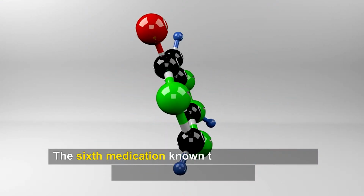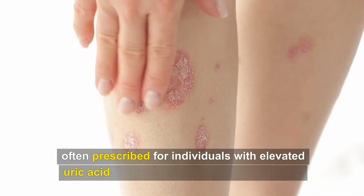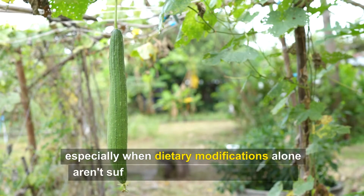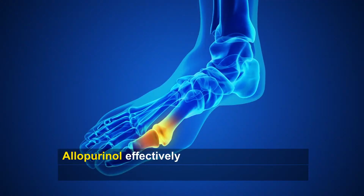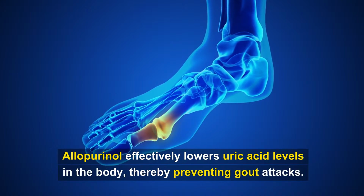The sixth medication known to potentially cause liver injury is allopurinol, often prescribed for individuals with elevated uric acid levels or those suffering from gout, especially when dietary modifications alone aren't sufficient to manage the condition. Allopurinol effectively lowers uric acid levels in the body, thereby preventing gout attacks.